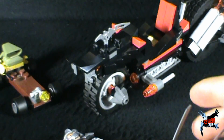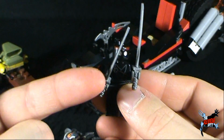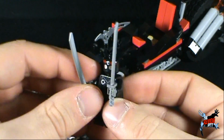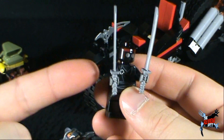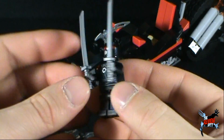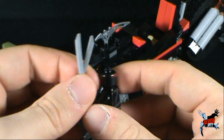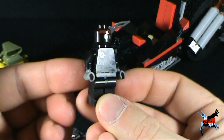Moving along, you also get yourself a generic foot soldier. Now I've got him holding two katanas that do come with this set. I've yet to review a Leonardo set, but I'm only assuming these are the same katana blades that are going to be featured with Leonardo. Standard articulation, of course, on all the minifigures. You get a generic foot soldier.